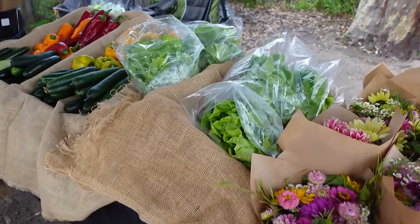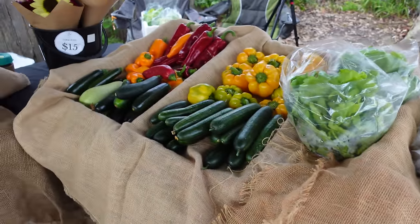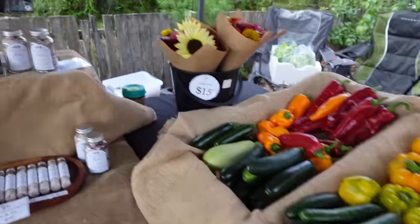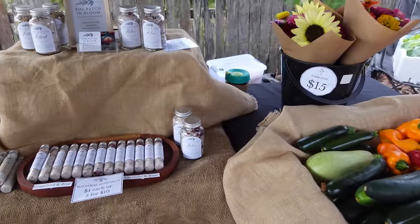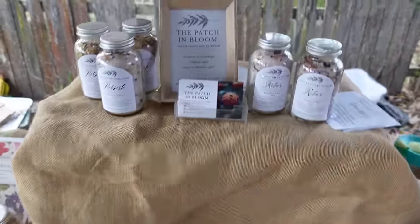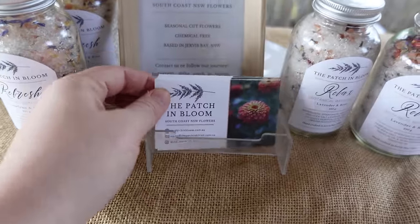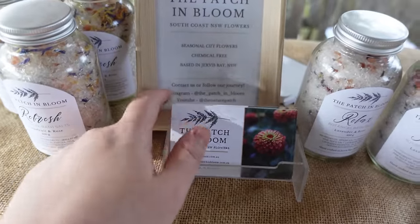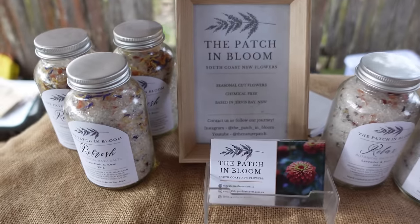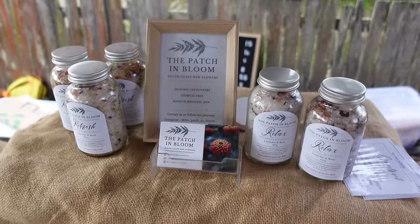And then I've got all of the veggies displayed, and I'll change this around as the day goes, just move things around as things are sold. I've got some more flowers up here just to balance out the height. All of my bath salts here, and I always have my business cards available and Instagram and YouTube if people would like to follow. I do want to get a little stand that has a QR code on it that you can just scan to the website.